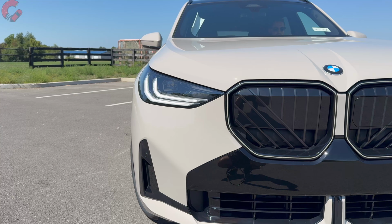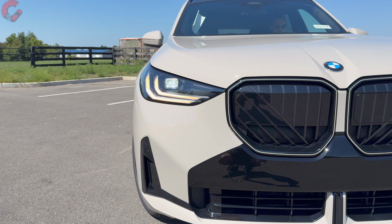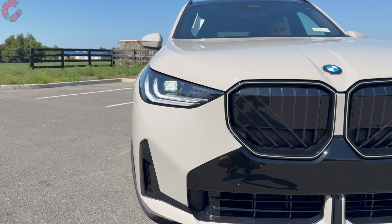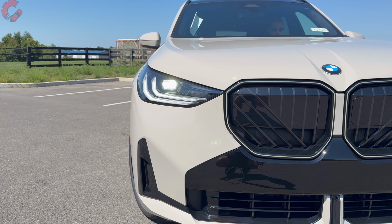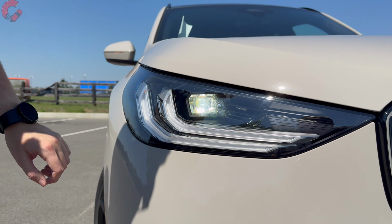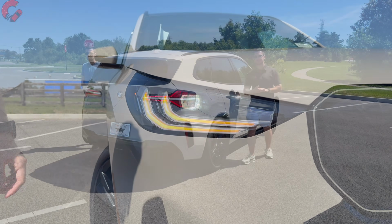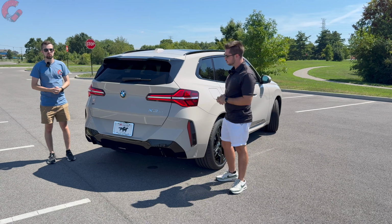Moving to the other lighting, we have LED headlights standard on all models. This is the standard arrangement. As you can see, you've got your projector LED low and high beam and your daytime running light and turn signal indicators with the fading effect. You can also upgrade to a little bit more premium of a cluster, which includes cornering lamps. Then, of course, as we move our way around to the back, it continues with a bold look as well.